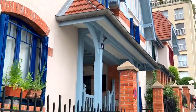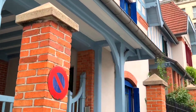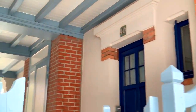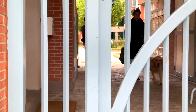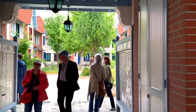Okay, so La Petite Alsace. This entrance here, you're going to see why I keep the zoom lens on. Fun little blue gate here. I'm going to let the resident exit with her doggy. There we go.